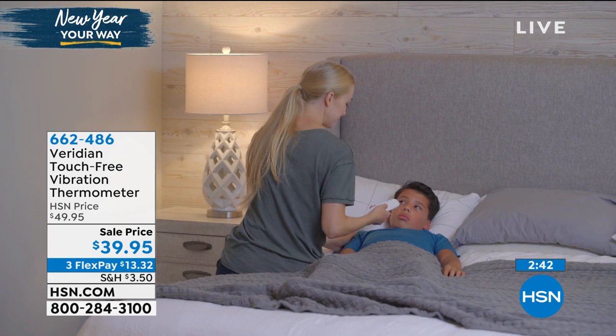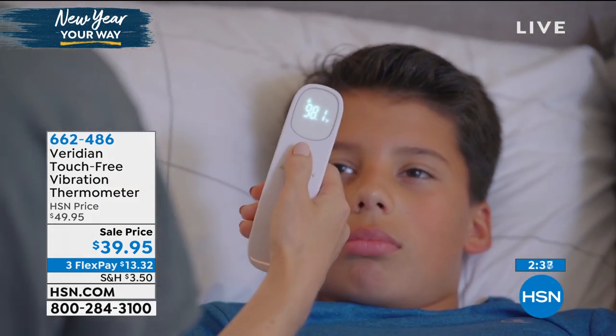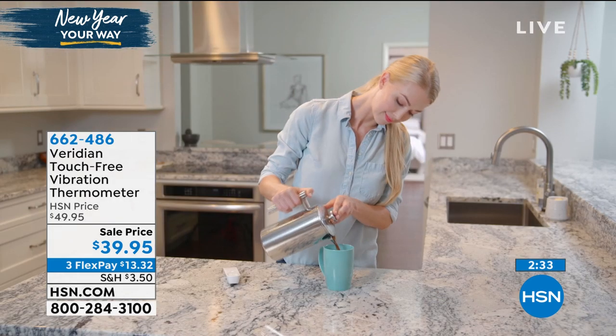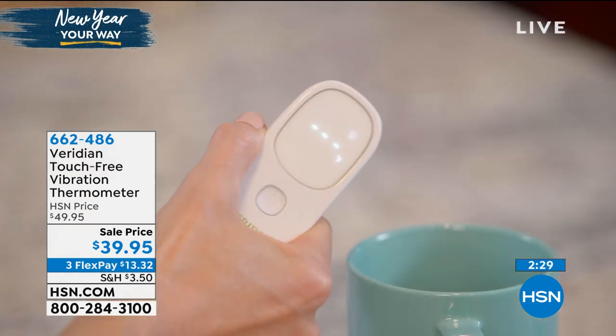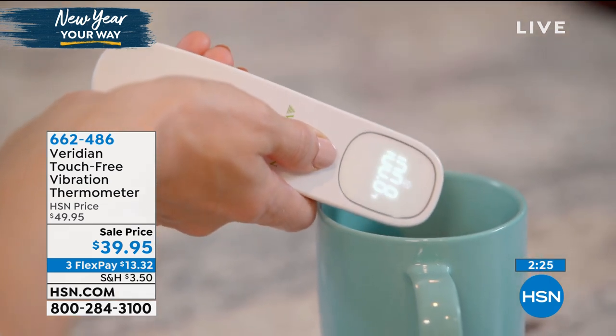And you see here, if somebody's just gotten to sleep, the last thing you want is a big beep. And you want to be able to trust their readings. With Viridian, you can trust their readings. This is brand new technology, so they've really perfected this. And look at this, around the house in object mode. We're going to show you that in just a moment. Look at all of the things that you can do around the house.